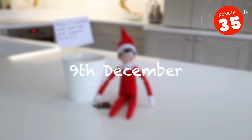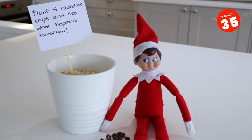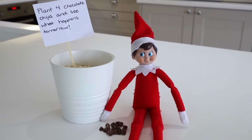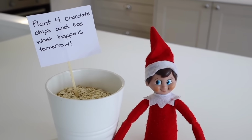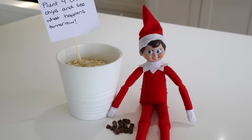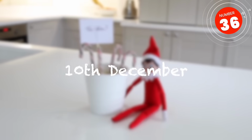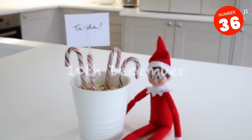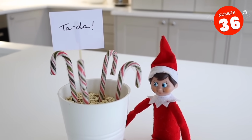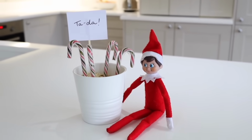Then the next morning, he left a plant pot out that was full of oatmeal, and there was a little sign that said, "Plant 4 chocolate chips and see what happens tomorrow." So the boys planted 4 chocolate chips, and there was also a few extras. And then the next morning, when the boys woke up and came down to the plant pot, they had actually grown into candy canes. So there was then 4 candy canes, and the boys could have 1 each.